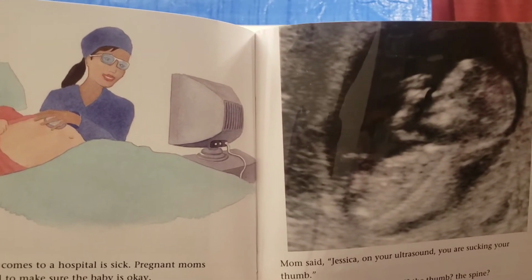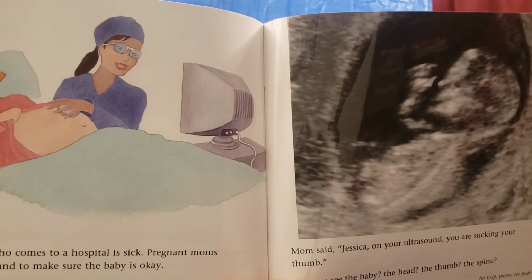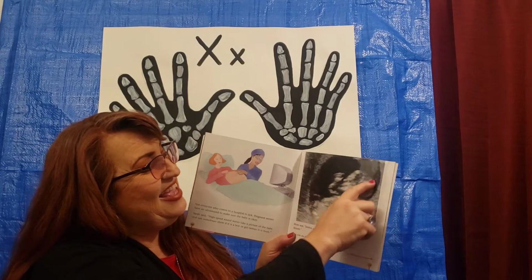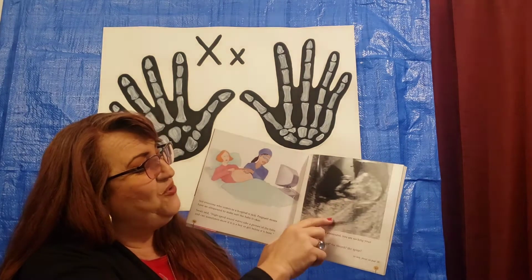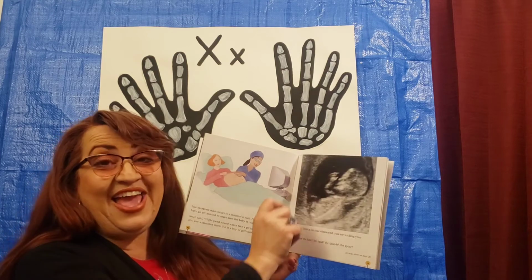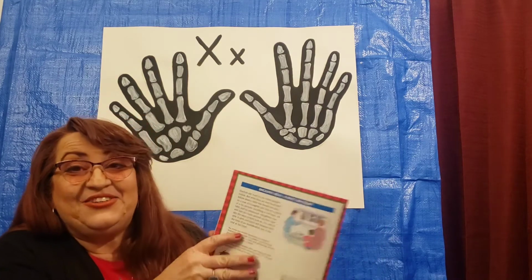Oh, my goodness. You are little like that. Can you believe it? See? Here's the head. Here's the spinal cord. Here's the body. Here's the arm. And here's a little hand. Okay, let's turn the page.